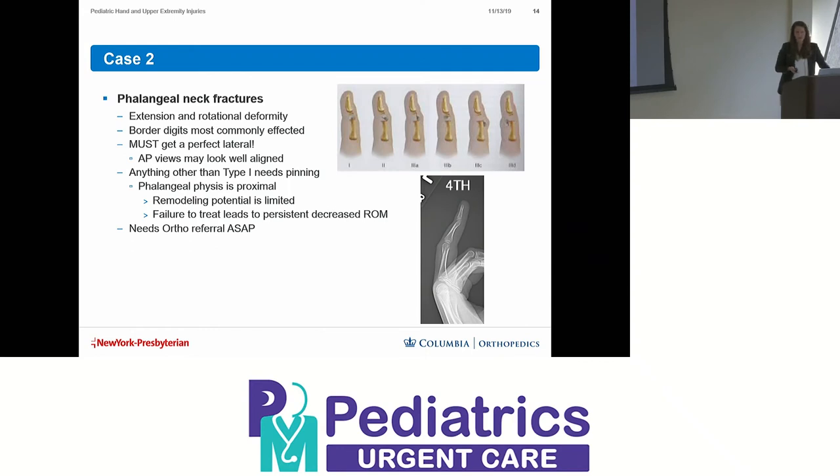And these, again, are kind of like supracondylars. If it's anything but a type 1, it needs surgery, and the difference between a type 1 and type 2 is kind of subtle, so I wouldn't underestimate these. These are extension and rotational injuries. The border digits are most commonly affected, unfortunately for me, because the fingers are so tiny to get pins in. And really the key to this is getting a perfect lateral. If the condyles are not completely overlapped, then you really can't tell whether it's a 1 or a 2, because the AP views will fool you as well.